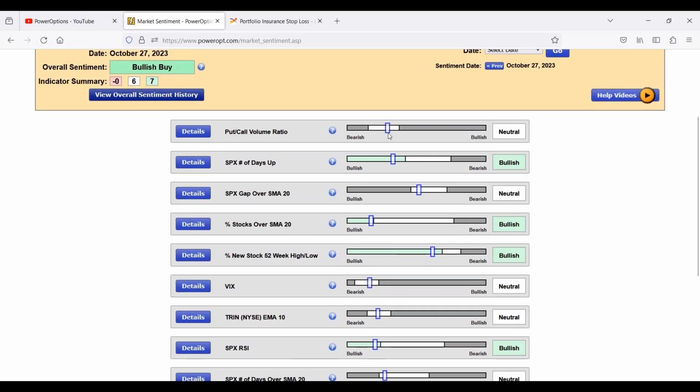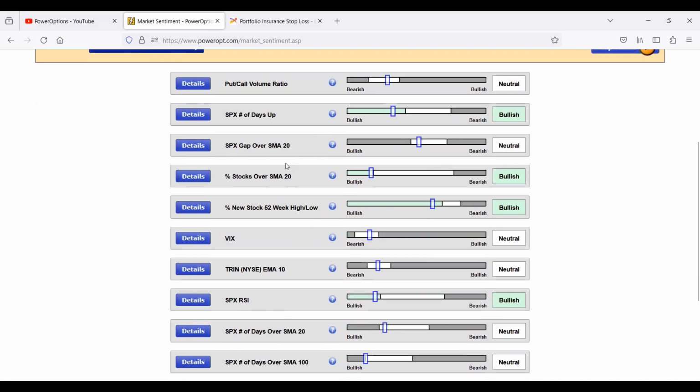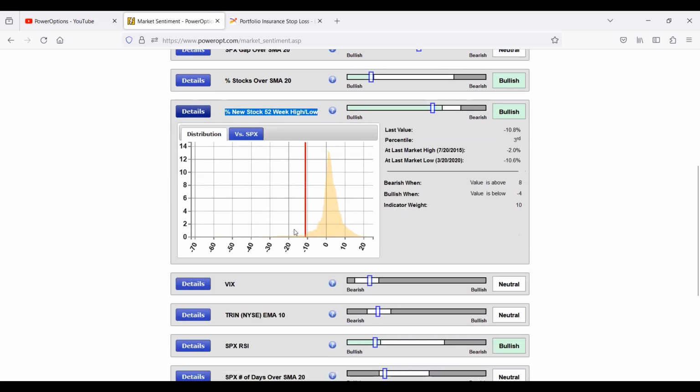But let's just take the put-call volume. Let's take the SPX. No, sorry, folks, we'll just use this percentage of new stocks hitting 52-week highs and 52-week lows. So what Ernie did is essentially look at all of the points over time, and I'll show you the time frame in a moment, all of the points over time when any value was hit for these particular indicators.